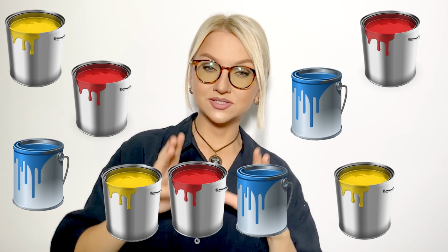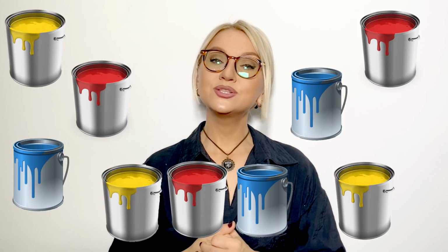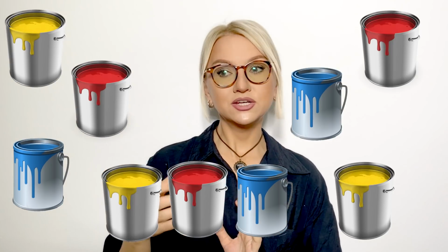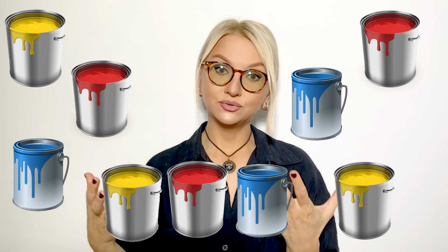Let's imagine these colors in cans of paint. We have several cans of blue paint, we have several cans of red paint, several cans of yellow paint. Now let's look at different hair colors and let's imagine how many of these cans this hair color could have. We come back to brown color a little bit later.